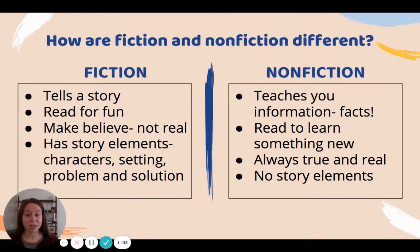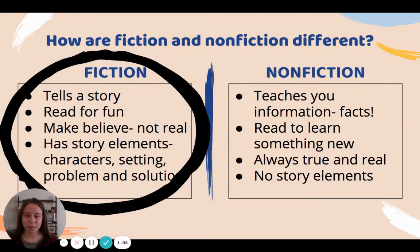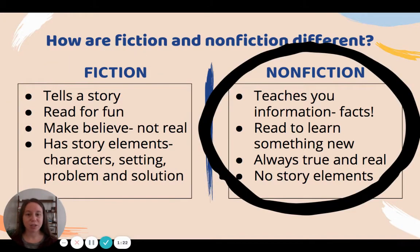How are fiction and nonfiction different? Well, fiction books we've already learned a lot about. We know that fiction tells a story, and you can read a fiction book for fun. We know that fiction books are make-believe, they're not real, and that they have story elements like characters, setting, a problem, and a solution. But nonfiction is really different. Nonfiction teaches us information, or facts. When you read a nonfiction book, you read it to learn something new. Nonfiction books are always real and true, and they don't have story elements.